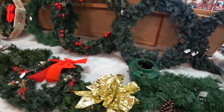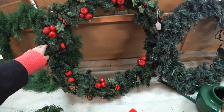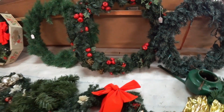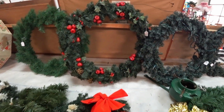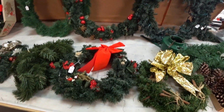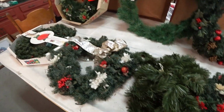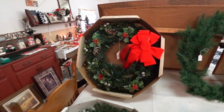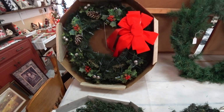Got a lot of wreaths. Ooh, I like this one with the apples and the berries. It's only $4. Oh my gosh. I may have to get that. I really do like it. That's so pretty. And they have smaller ones too. I really like it. Ooh, look at this one. This one actually has lights. Only $4. See, the prices here are just absolutely amazing.